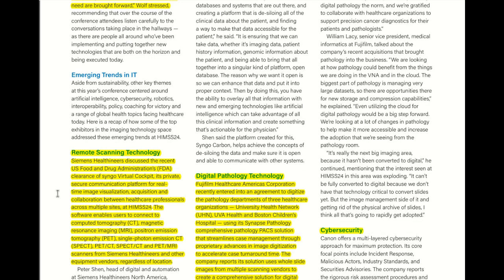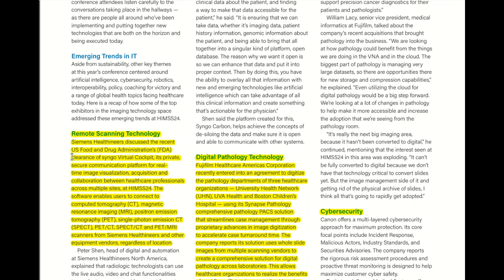Remote sensing technology. Siemens Healthineers discussed the recent US Food and Drug Administration's FDA clearance of Syngo Virtual Cockpit, its private secure communication platform for real-time image visualization, acquisition and collaboration between healthcare professionals across multiple sites at HIMSS 24. The software enables users to connect to computed tomography, CT, magnetic resonance imaging, MRI, positron emission tomography, PET, single photon emission CT, SPECT, PET CT, SPECT CT, and PET MRI scanners from Siemens Healthineers and other equipment vendors regardless of location.